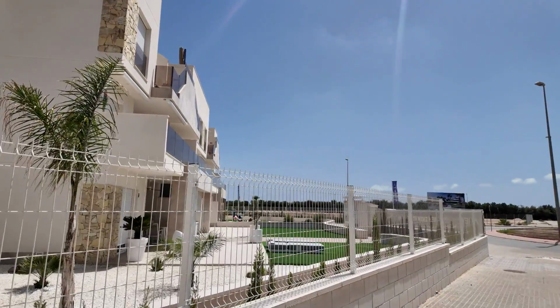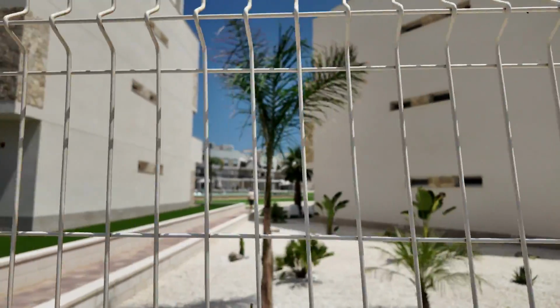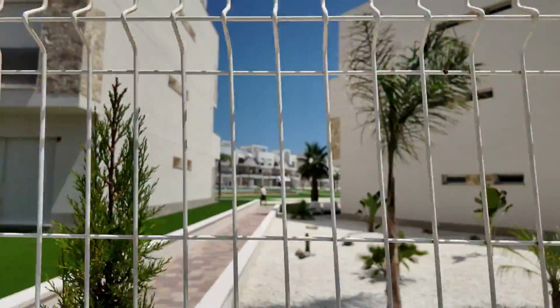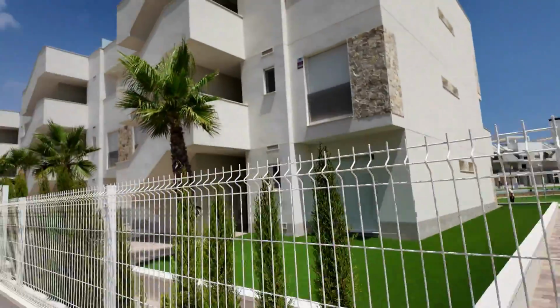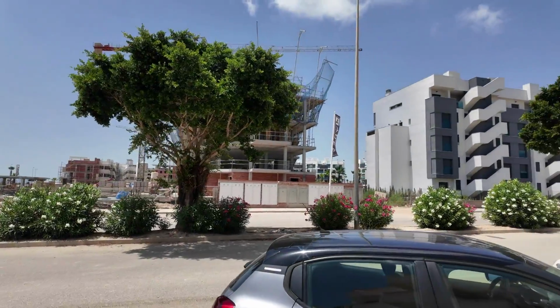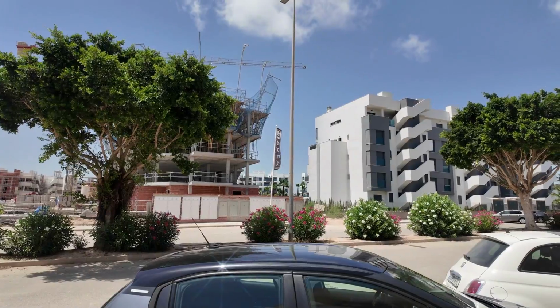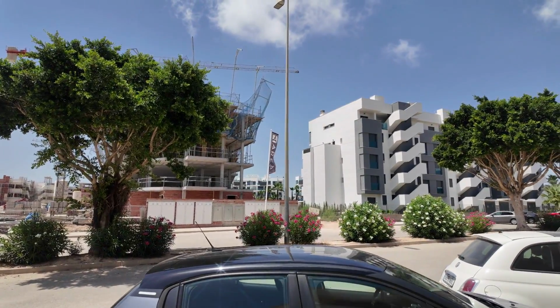A bit of astro grass. There's a little pool right in the middle there. Don't seem too busy, does it, for August? But this definitely ain't been up very long, this complex along here. Can't build them quick enough, can they? And you can see just over there in the distance, you've got some nice new apartments. Got the glass blue balustrades.